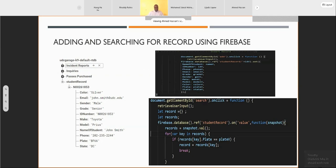This is what I used for adding a record using Firebase. This is a snapshot of my JavaScript file. The first one, where it says insert record, is the function I'm using to insert a record to my database using the input fields below. The database table is called student record. The plus ID variable is inserting the record based off the student's N number in this case.